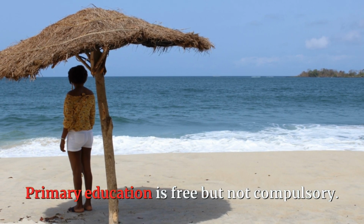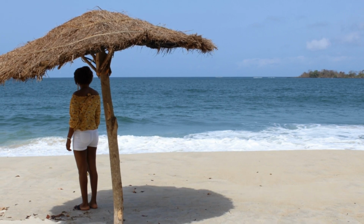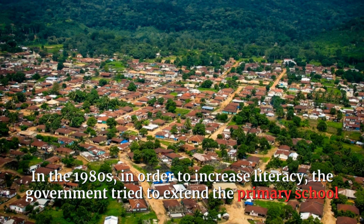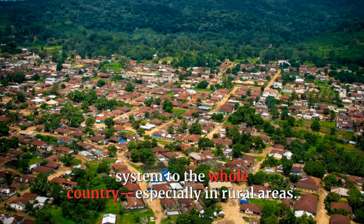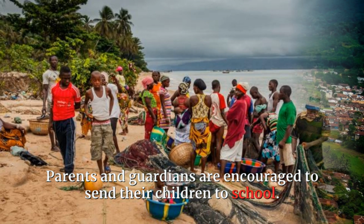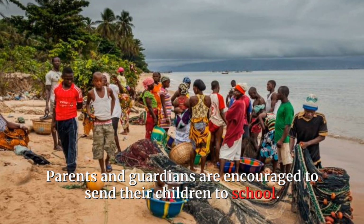Primary education is free but not compulsory. In the 1980s, in order to increase literacy, the government tried to extend the primary school system to the whole country, especially in rural areas. Parents and guardians are encouraged to send their children to school.